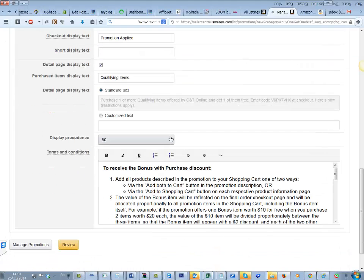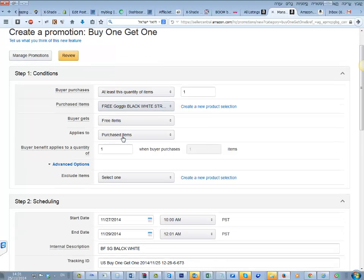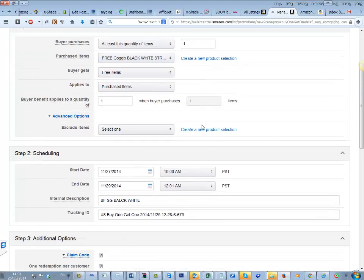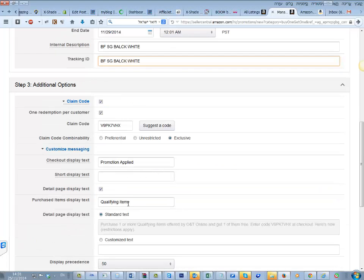So now we can just click on review and apply this promo code. I will not create this coupon code, I just want you to see how to do that. So now that you understand, you can also take this and copy it here, so it will be the same tracking ID. Yeah, they know how to do that one.